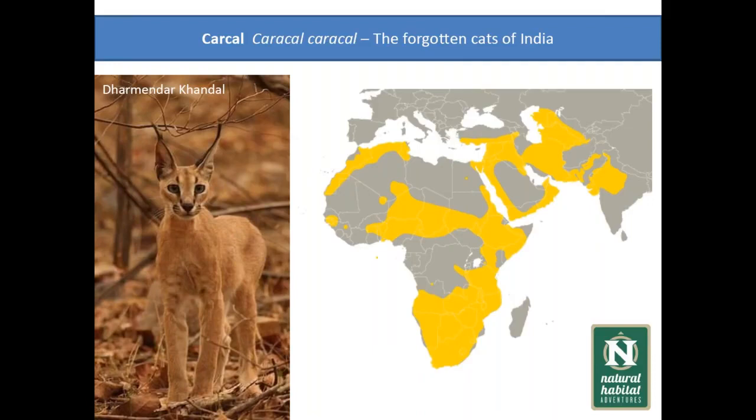The next one, of course, a lot of you are familiar with, especially if you've been to Africa. This is the caracal. But what is interesting is that we have the caracal in India too. And we get the caracal in India in dry deciduous forests of northern India, because they like the thorny scrub jungle of northern India where they blend in well. So the caracal is actually found all across Persia, India, and the African subcontinent.